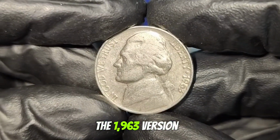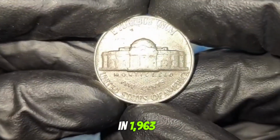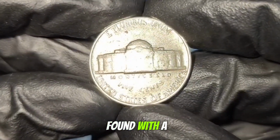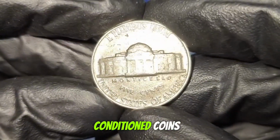So, what makes the 1963 version special? In 1963, the United States Mint produced over 90 million Jefferson nickels, but most of them can be found with a variety of wear and tear. However, today we are focusing on the extra fine condition coins.